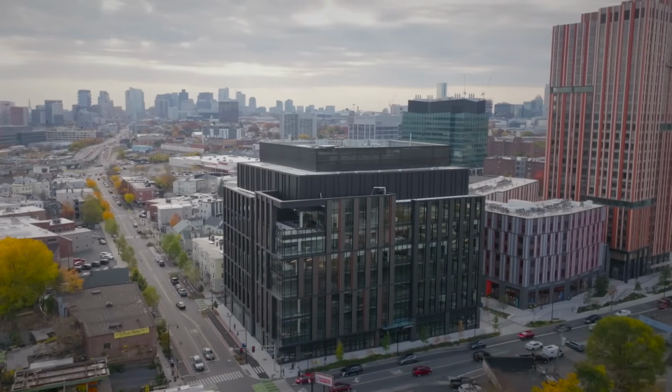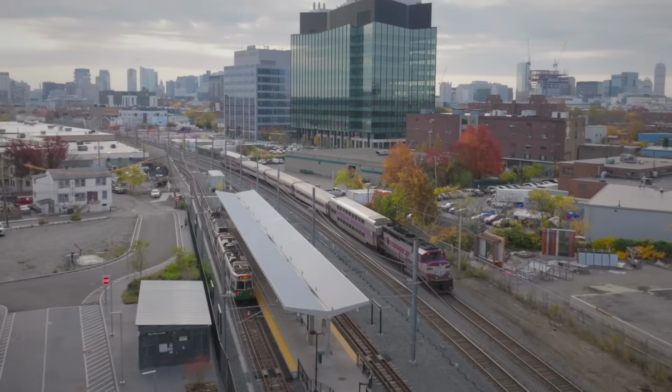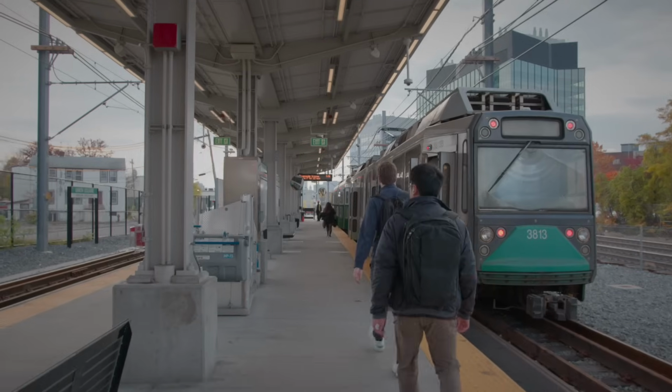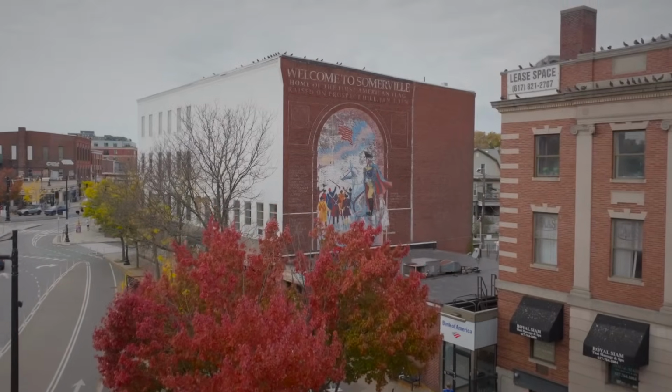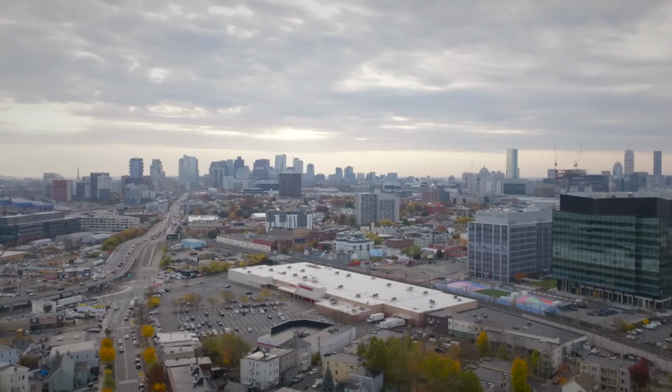We're the master developer of a large-scale redevelopment project in Somerville, Massachusetts, some 20 acres around a new Green Line stop. The impetus for this project was really a vision that the city of Somerville and the community here in Somerville had for the neighborhood, which was really to leverage the new Green Line stop, the new transit stop, into creating a new employment district here in Union Square that would be another node within the Boston, Cambridge, Somerville innovation economy.